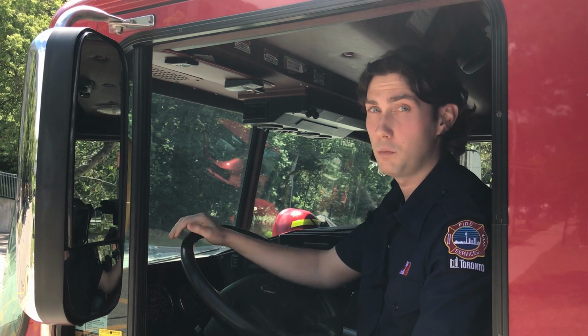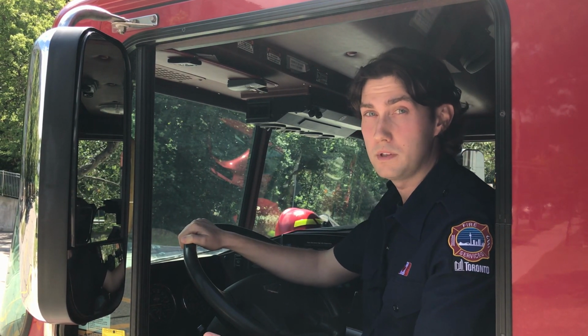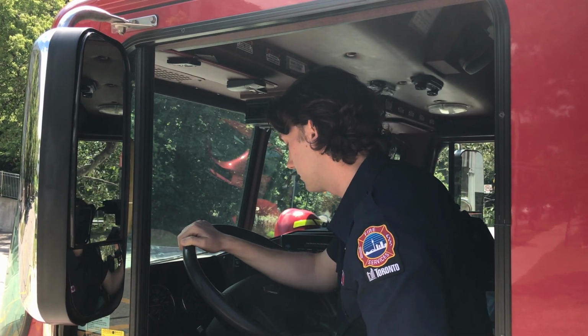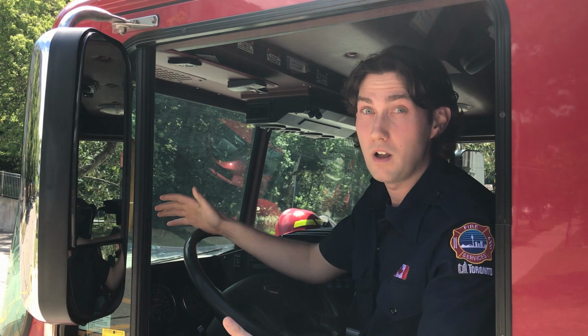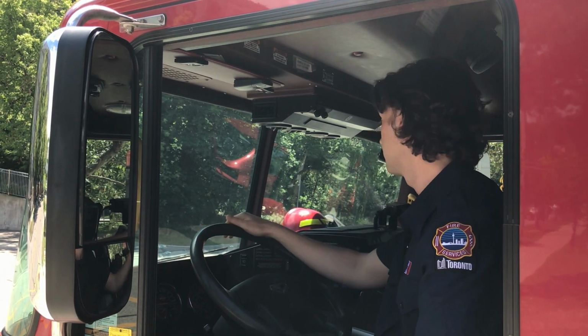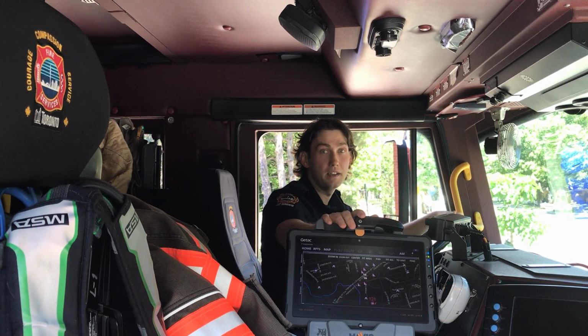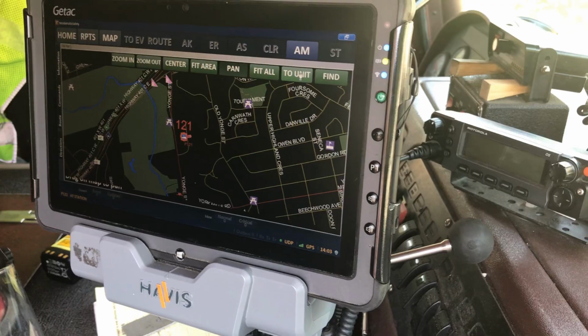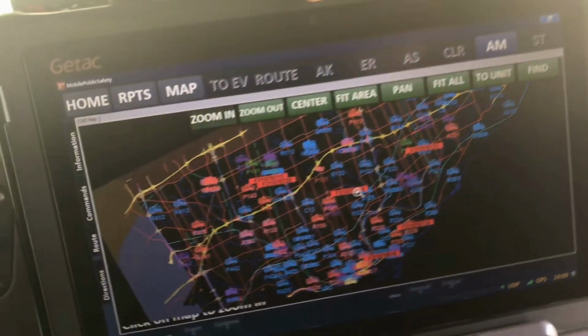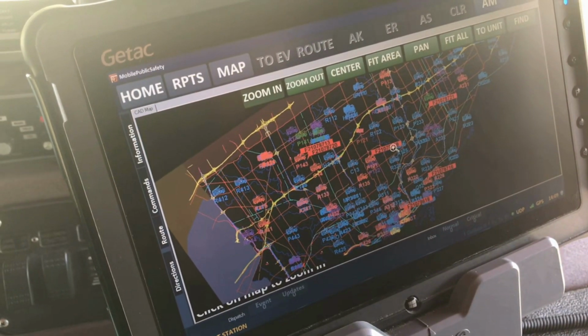We can control the lights and the sirens of the truck with this control panel here. And we can control the horn of the truck with the pedal down here. Let's hear it. Sounds a lot different from the other cars on the road, and it's a lot louder too. On the captain's side is the onboard computer. It shows us a map to get us to an emergency and gives us details on the way there.